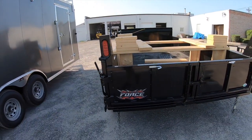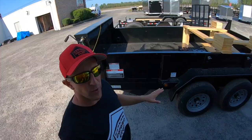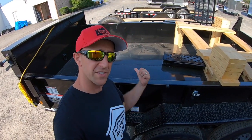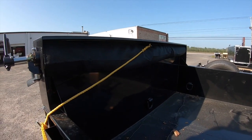Second up on our list is the 2022 Force by Forest River dump trailer. Great for hauling dirt, stone, or any other debris, plus your other equipment. It has 10 gauge walls and floors, big wall-mounted D-rings. It includes a tarp kit and a spare tire.